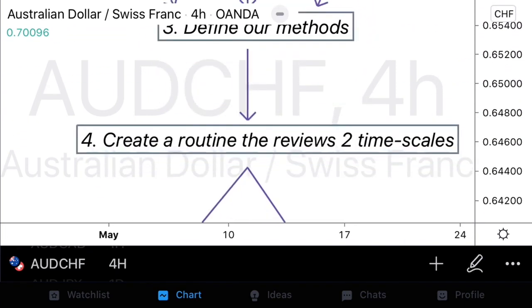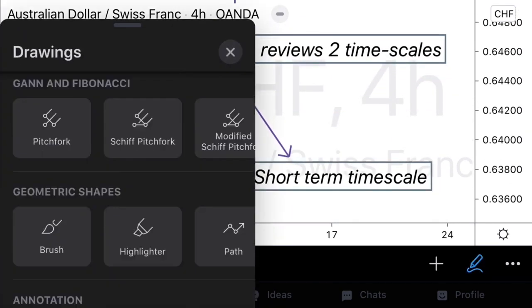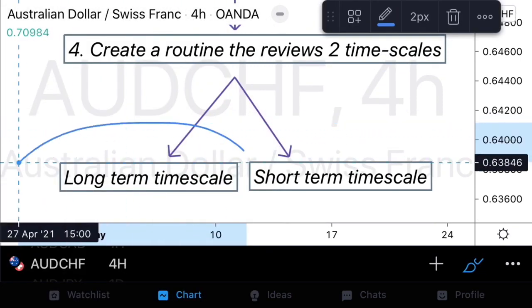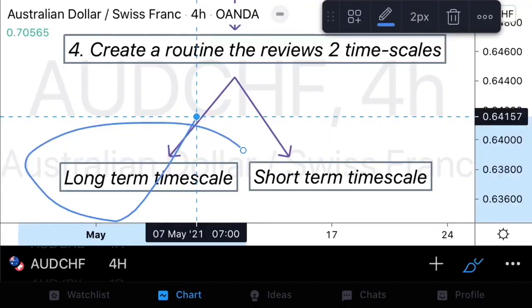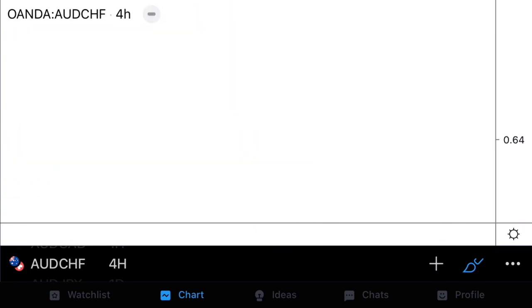Now, once we've defined our entry criteria, our structure, and our directional bias, these methods, then we want to establish and create a routine that reviews 2 different time scales. We want to have a routine that allows us to analyze long term, like having a routine every week that allows us to go through the pairs on a weekly basis to get a longer term view of what could be happening over the next few weeks.